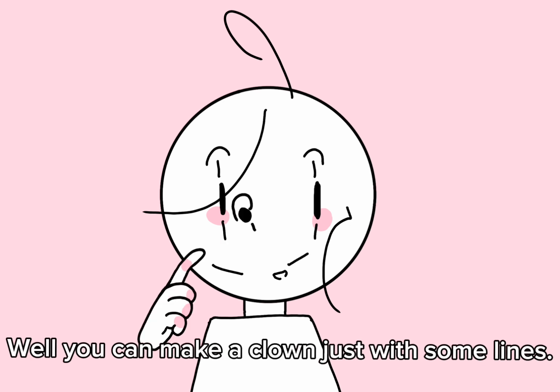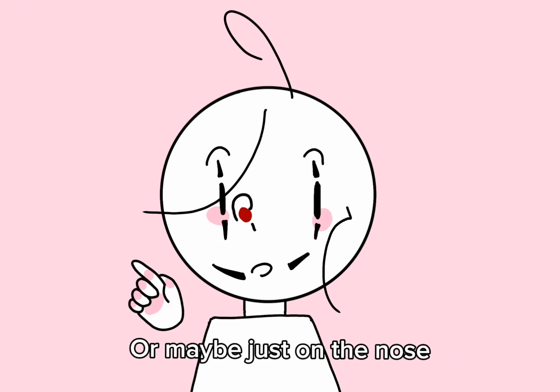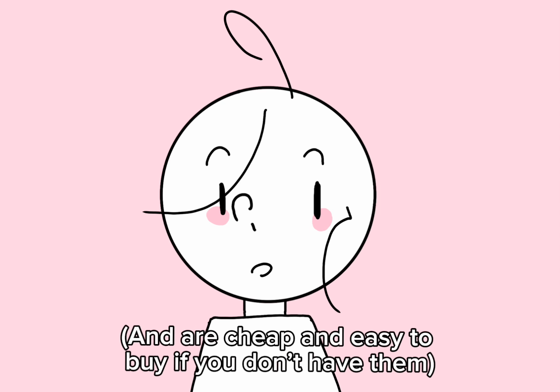But what are some other things you can do? Well, you can make a clown with just some lines, and you can make them triangles if you want more detail, or use a lipstick for red, or maybe just on the nose, or a killer clown with the blood splatters. There are so many things you can do with these items most people have, and are cheap and easy to buy if you don't have them.